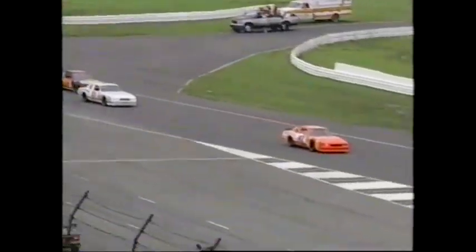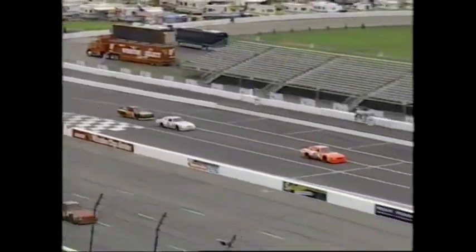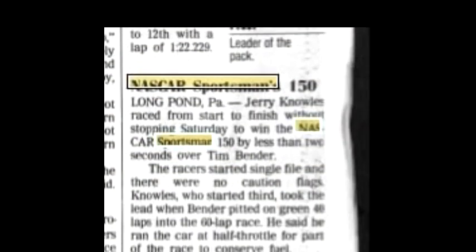In order to cut costs, sportsman teams used old cup tires that had once been used at Daytona and Talladega, which were very, very hard. This meant that they didn't need to make a tire stop, but at Pocono did have to make a fuel stop. Well, usually.